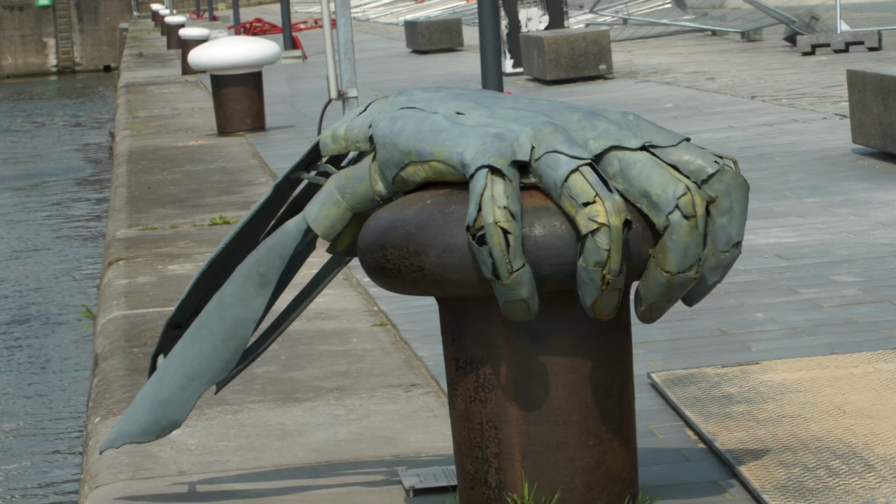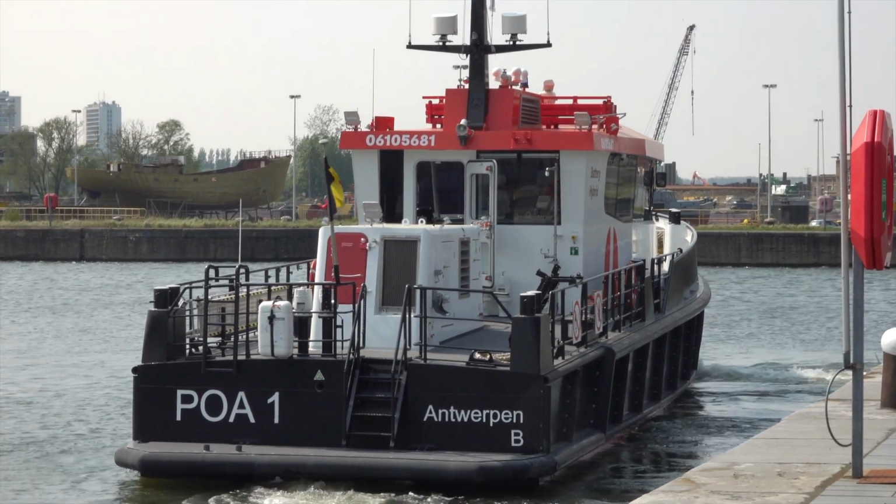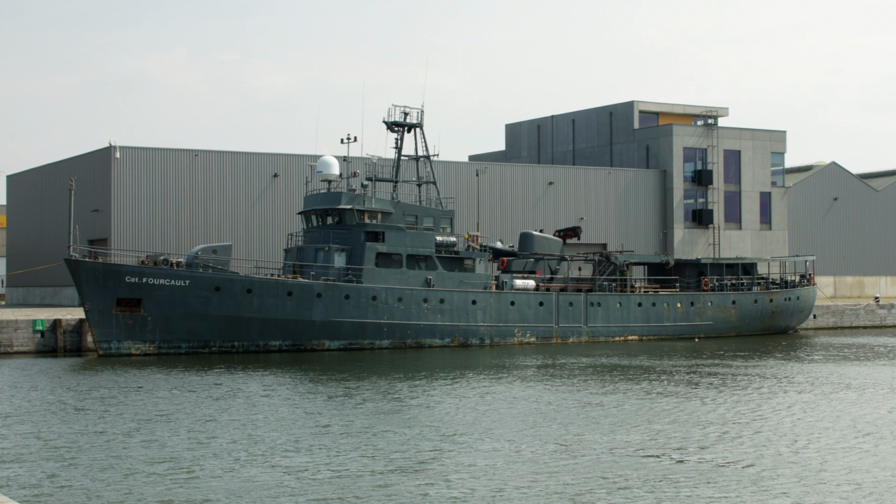A surprise find near the port office. The discarded hand of Druon Antigoon clasps a mooring bollard as it seeks to find the body it belongs to. A port authority boat leaves the quay. The Commandant Fourcault is an active rescue salvage ship based in Antwerp.